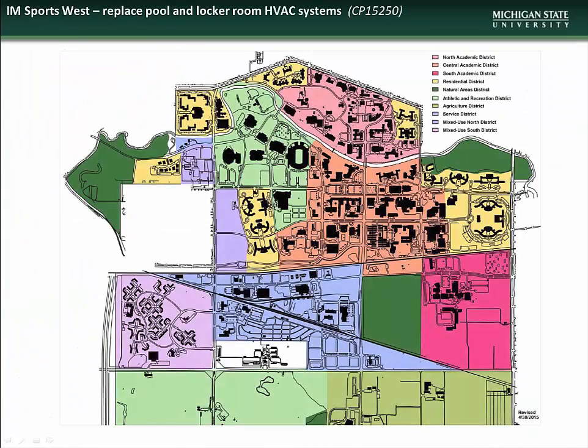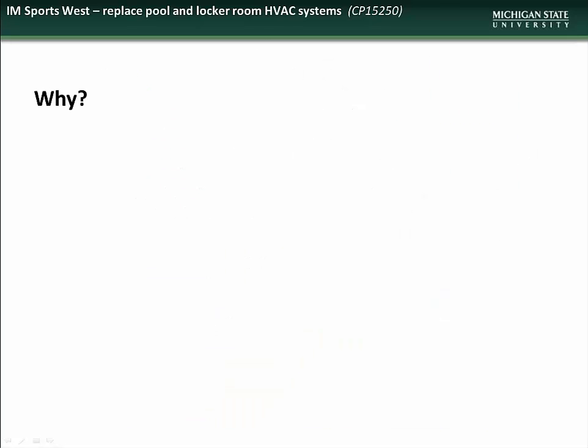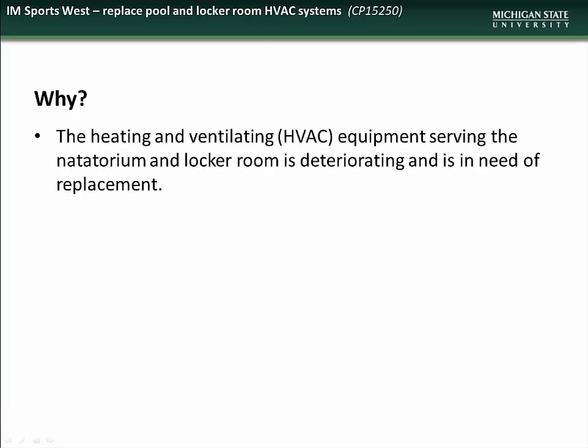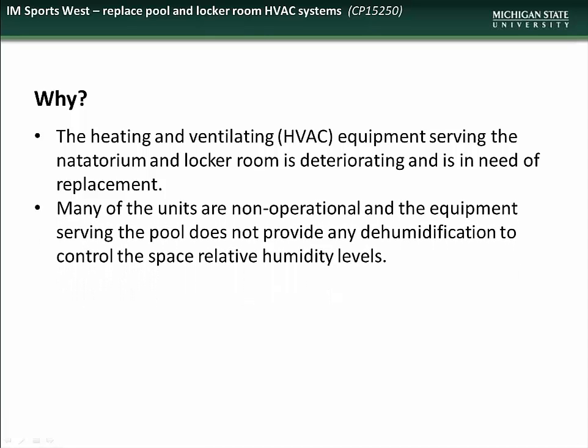We begin with a presentation on the project to replace the pool and locker room HVAC systems at IM Sports West. IM Sports West is located in the Athletic and Recreation District adjacent to Spartan Stadium. This project is necessary as the current HVAC equipment serving the pool area and locker room is deteriorating and in need of replacement. Many of the units are non-operational, and the equipment serving the pool does not provide any dehumidification to control humidity levels.